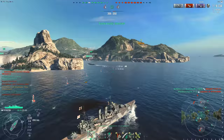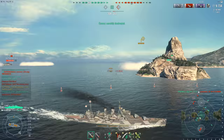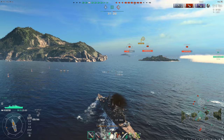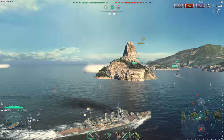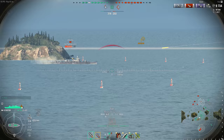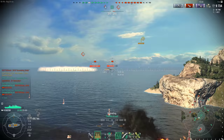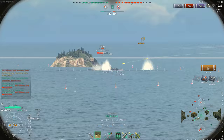Alright, so, the Exeter. In my first and second impressions video, I said that she felt good. I was just having trouble surviving for very long in her. And after playing her for some time, granted, the Alaska did come out too, so I haven't been playing this ship as much as the ones I do the first, second, and third impression series on.